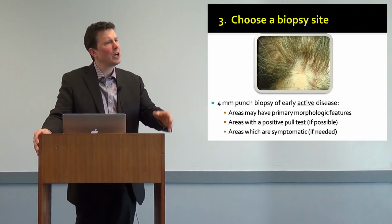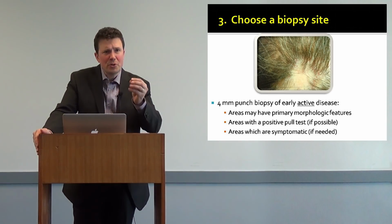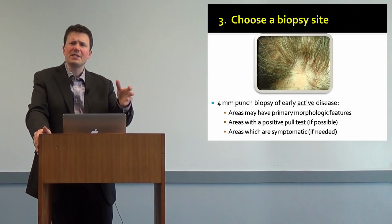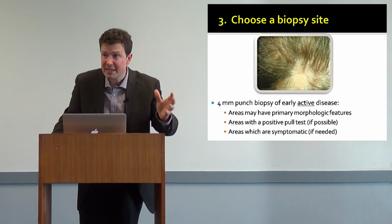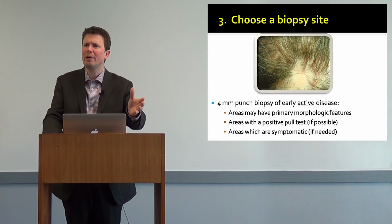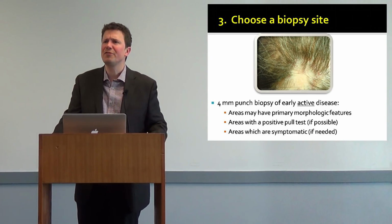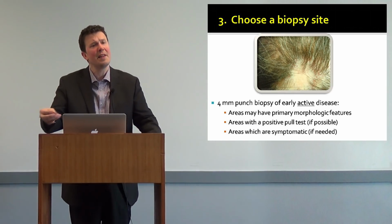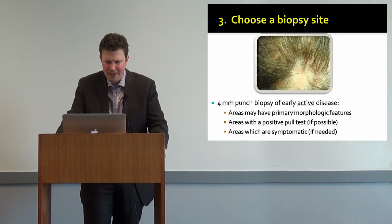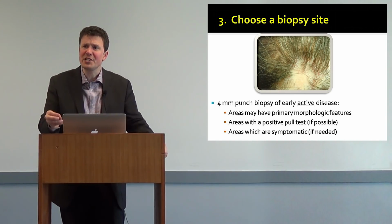And the key question is, where am I going to biopsy? Well, if using your dermatoscope you see an area with what you believe is the key morphologic feature, you see scale around the hair and redness around the hair, and you think it's Lichen planopilaris, that's a great place to biopsy. If you think your patient has folliculitis decalvans and you see an area with crusting or pustules, that's a great place to biopsy.